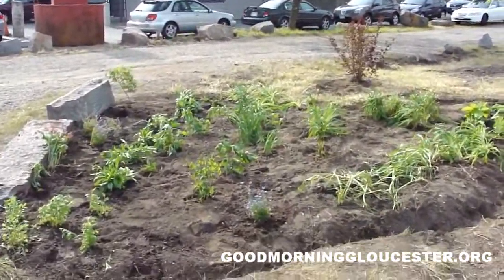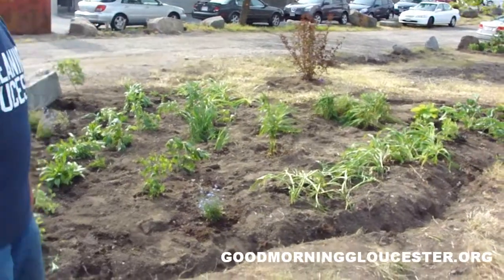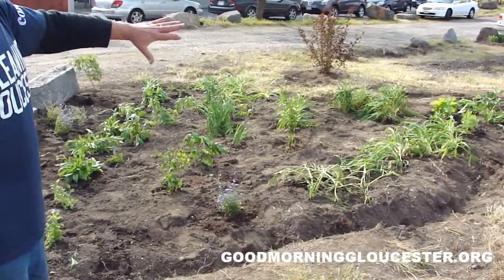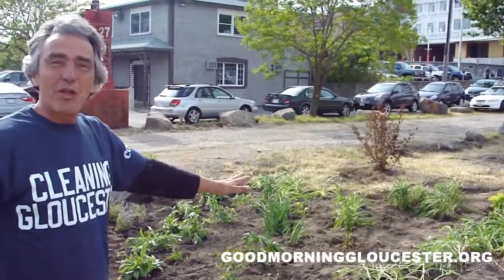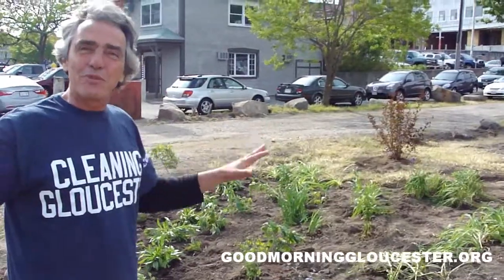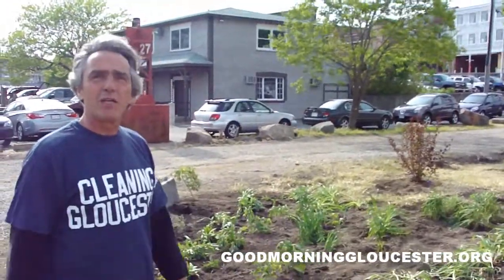Oh, this looks like a lot. Are they all flowering plants? Is there fruit or vegetables? Almost all flowering plants are what you see in here. It's going to be a very eclectic garden. We have different people, different tastes, but they all felt the need to come down here and beautify.